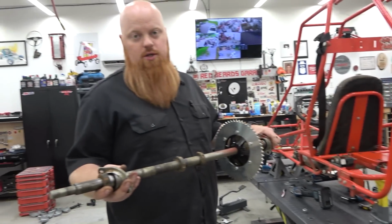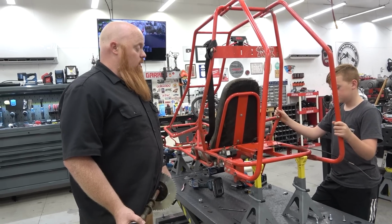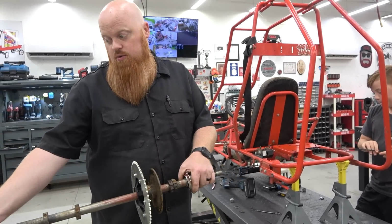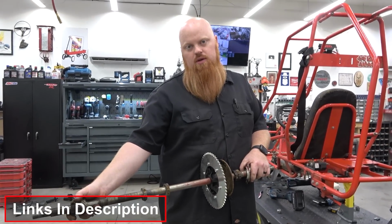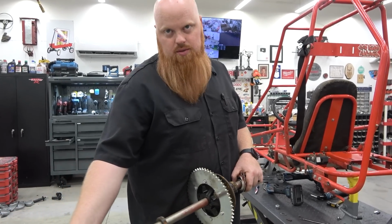So we got the axle all dressed out, and I've cut a new chain, and I also welded the frame, which you guys just saw. So now we slap the axle on and get it tightened up and centered, and then we have to do a few things to the Tillotson. We got a brand new Tillotson from you boys at GPS. We're gonna do the same stuff to it, just the air filter adapter, jet, and exhaust, and we're gonna zip tie the governor.